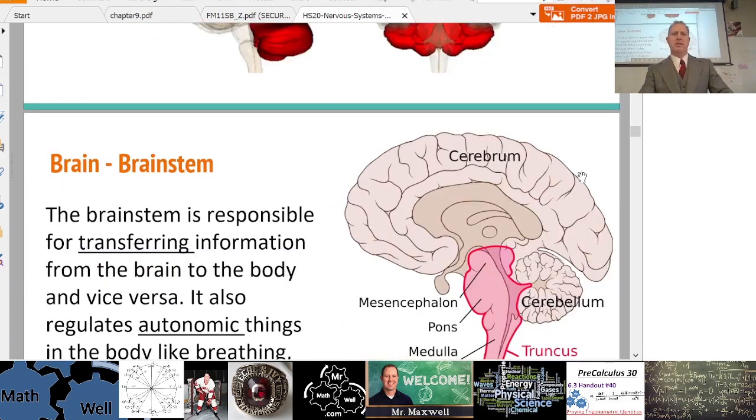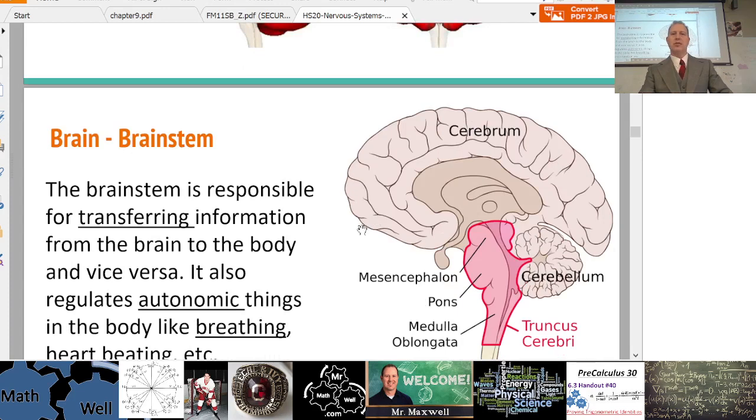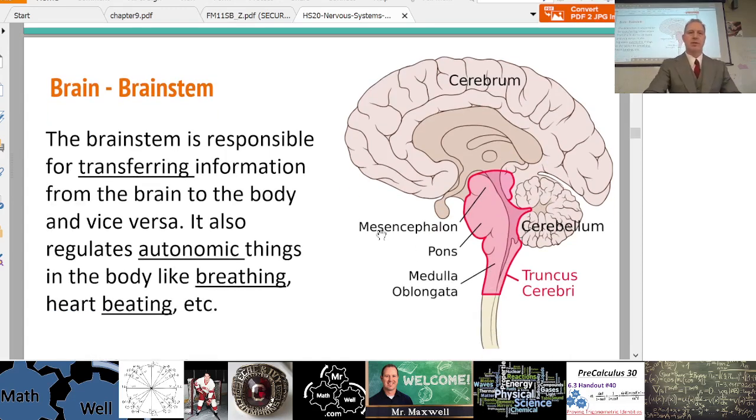All right, and the brainstem is responsible for transferring information from the brain to the body, okay? So everything, your thought and your decisions and all that come up from here, and then it gets sent through the brainstem. So transferring information. It also regulates autonomic things like the body breathing and heart beating, etc. So it regulates all those involuntary functions of your organs and different things.